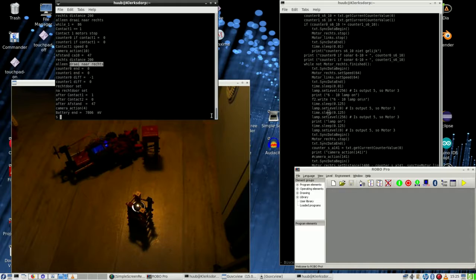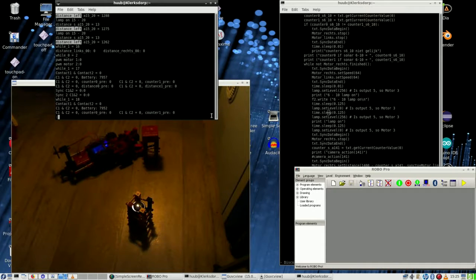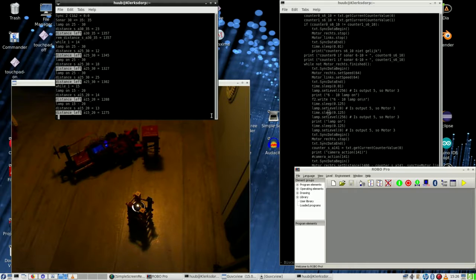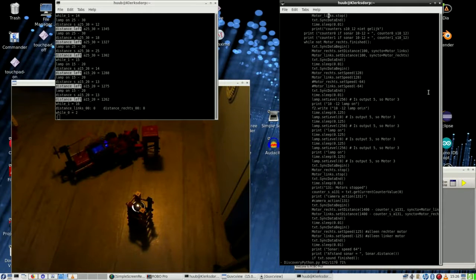And the fact is, what is now distance left saying? And not found. Okay, but so the counter value does count. That's one thing, that's for sure. The only thing is, I can't rely on the counter value. I simply can't rely on that. If I go here, I want to get a counter value. Do I get that value?